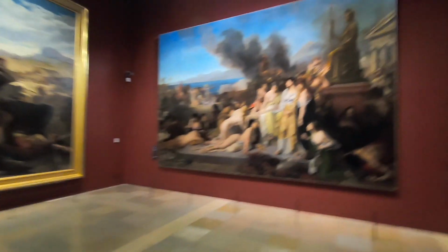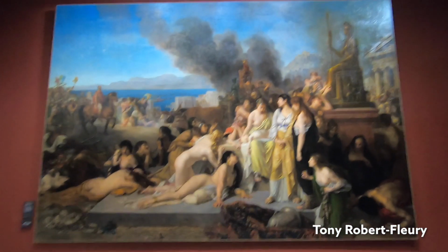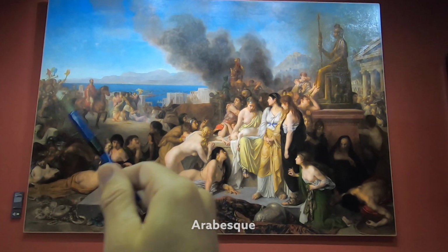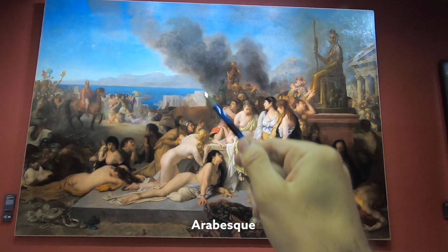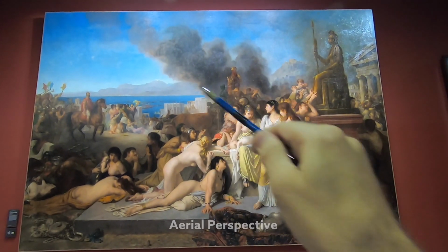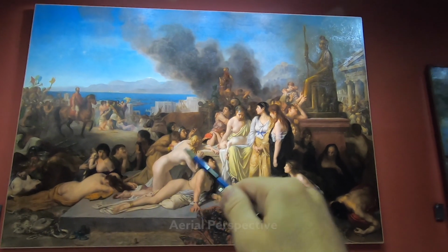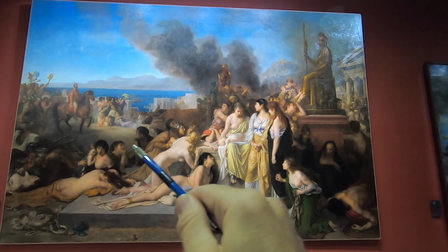Okay, so this painting is pretty epic. And I'm going to show you the arabesques. This one swoops around up the smoke and flames. Well, I don't know if that's flames, but smoke. And that also acts as aerial perspective to fade and create depth. But this swoops up, even goes around these people, and comes up here.